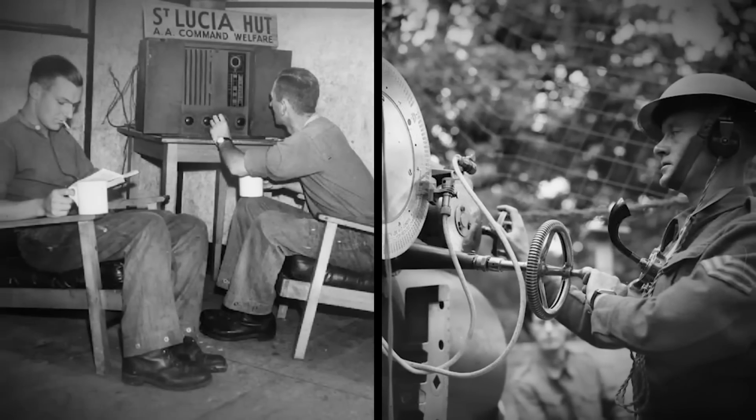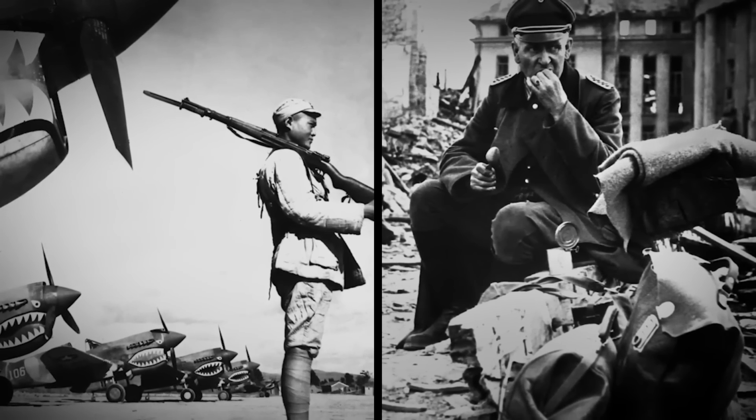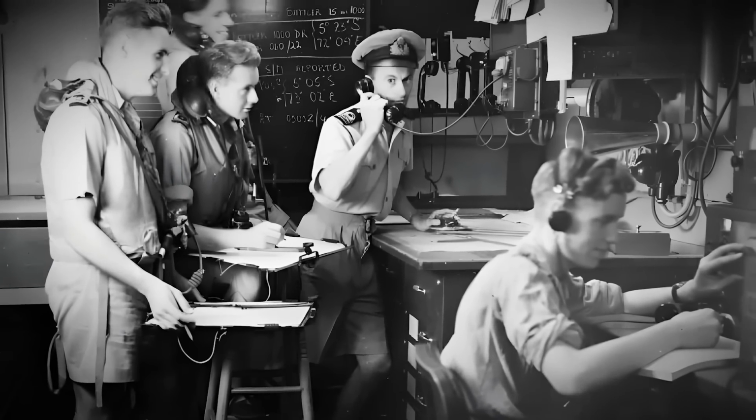The cryptology of World War II. One of the truly secret sciences of World War II was cryptology. Secret codes were never used in such shocking numbers up until the early 1940s. The Germans and the Japanese developed complex systems to encode and decode sensitive information.